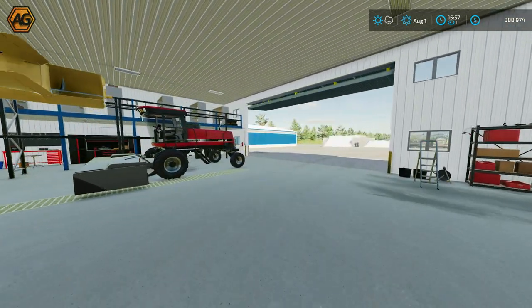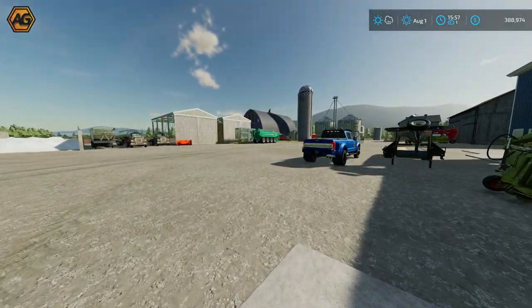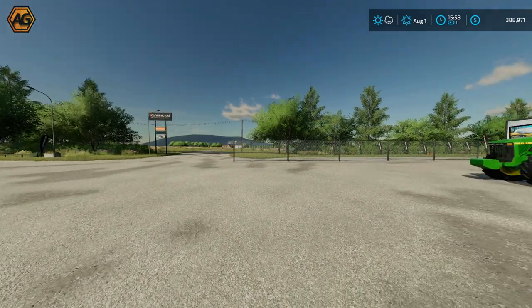Right, let's head on down. We're going to get one of our staff to take us down in the pickup. We'll head on down and go and get this new feed wagon picked up. Well, there they go. They're going a different way back to the yard by the looks of things. Going out that way, but that's fine. They'll find their way there.